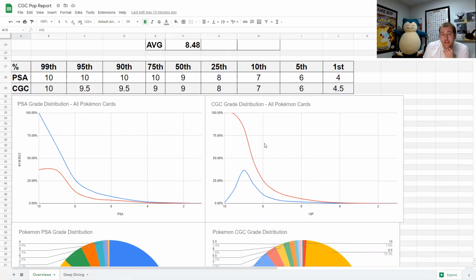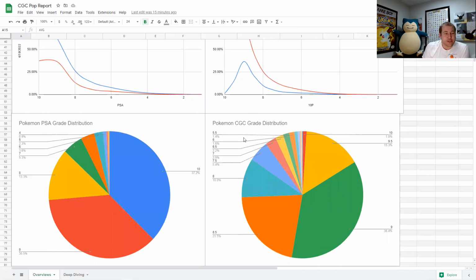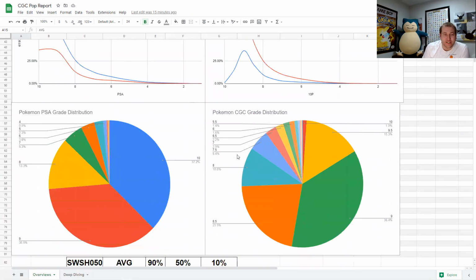And that's shown another way in a chart. One last way to show it, because there are just so many ways. Some people like the raw data, probably. Some people are more visual learners and want to see it in pretty colors, and same thing, same data in a pie chart. PSA 10 is blue. You can see CGC 10, tiny there, that little red one.